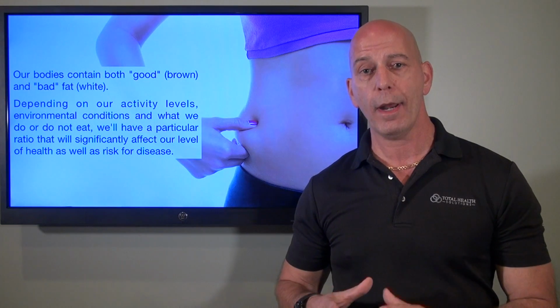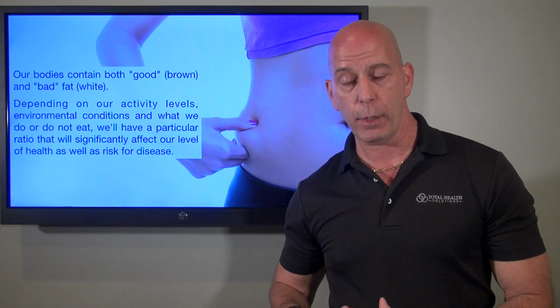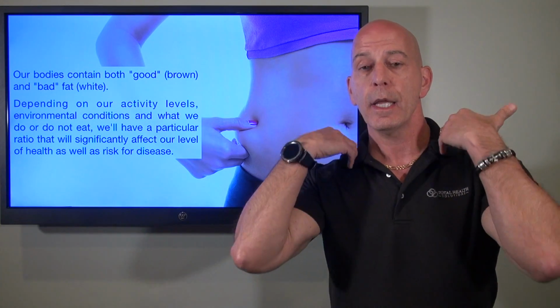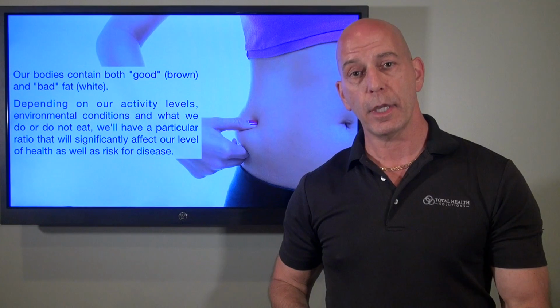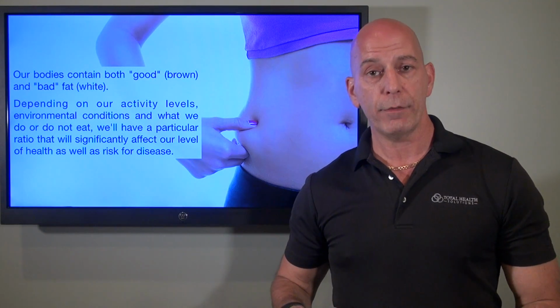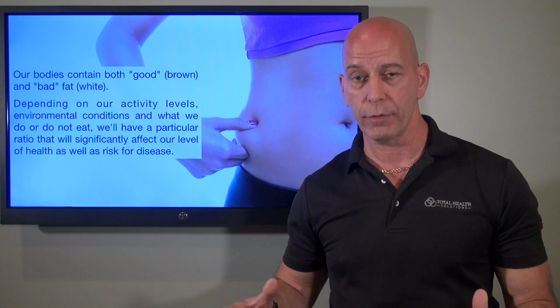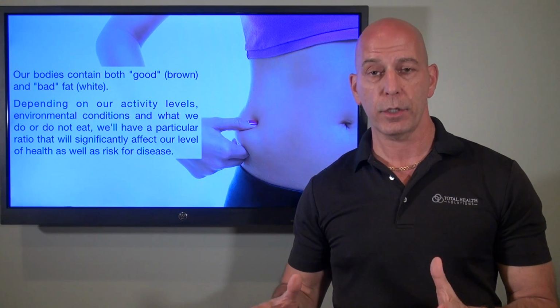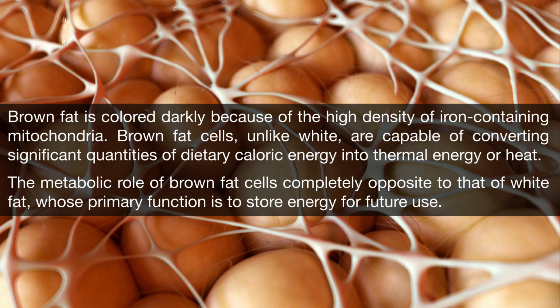So once again, you want to have more of the brown fat than the white fat. Now, the brown fat that we have in adults tends to be in our neck and up in our clavicle area, right here around our shoulders. And like I said, children have a lot of it because, once again, they don't have as poor lifestyles. They haven't had so many years of really wrecking their bodies to start to cause more of the white fat than the brown.